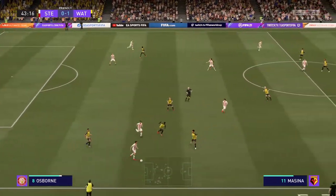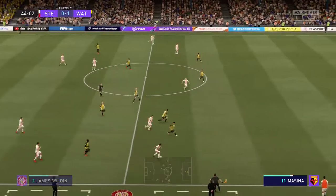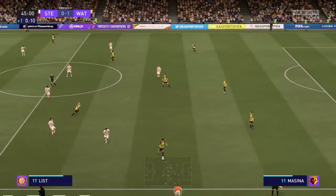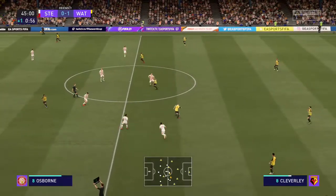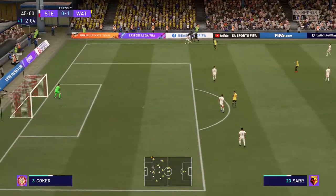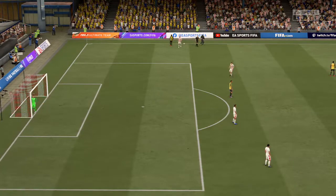Osborne. And he was in the right place to intercept. And the electronic board showing one additional minute. Tom Cleverley. And they've won possession again. That is that for the first half here.